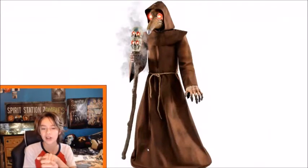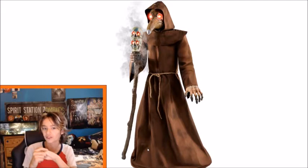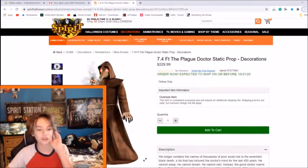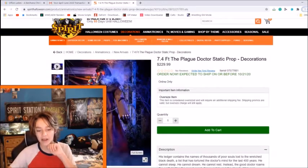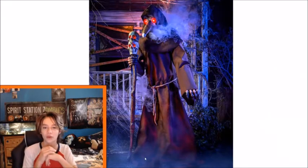I don't know why there's so much controversy. I like this guy, I like Plague Doctors. I don't think he's super overpriced, he's 7.4 feet tall. So he's a very tall animatronic, and I really like the smoke compatibilities. I don't know what not to like about this guy, and I really like him, and that's why he comes in at my number 5 favorite Spirit Halloween 2020 online animatronic.